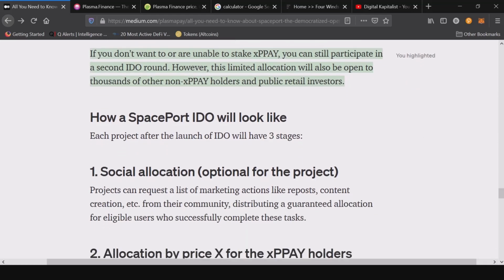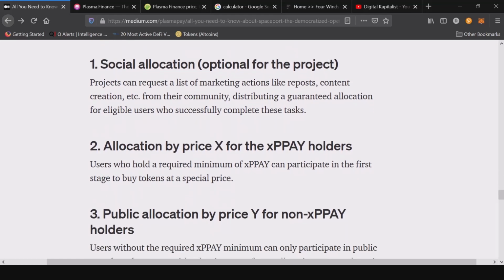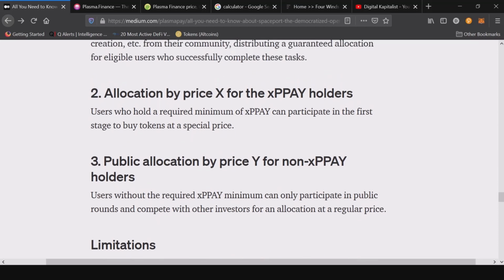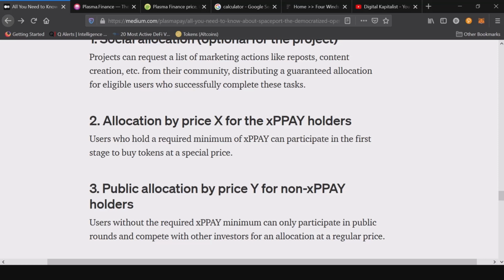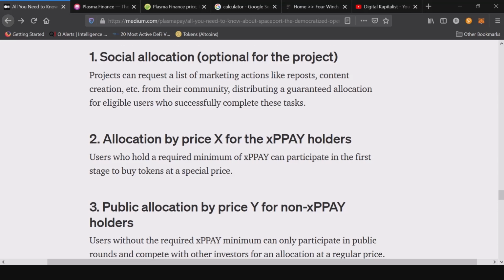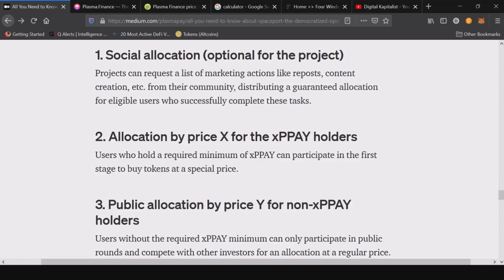So how will a Spaceport IDO look? We'll have three stages: the social allocation, an allocation at a special price for XPPay holders, and a public allocation at price Y. There will be an amount of XPPay for people who are staking. So you stake X amount of XPPay, then you can participate in the first stage to buy at a special price. This is what it means.